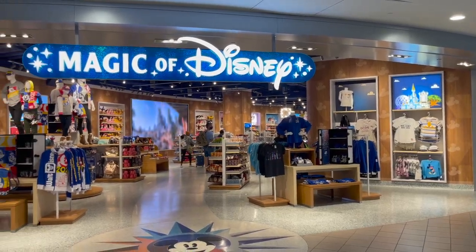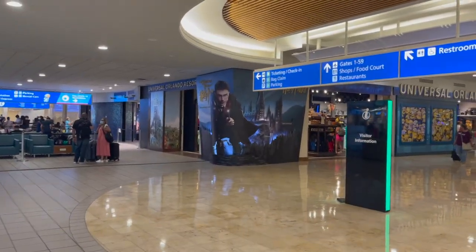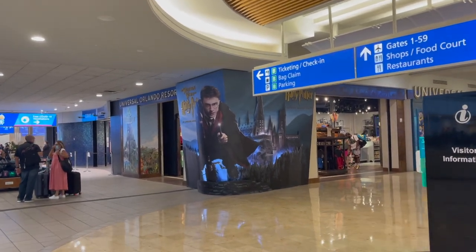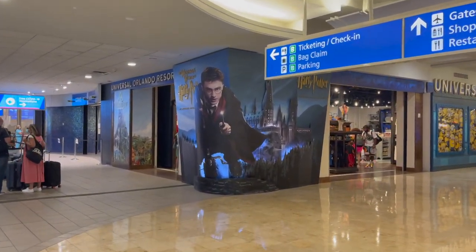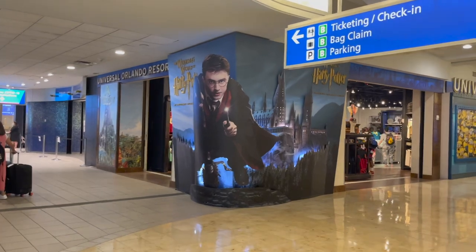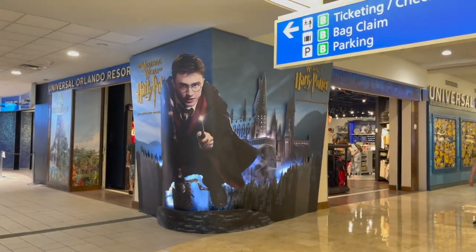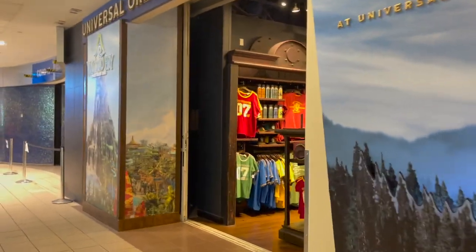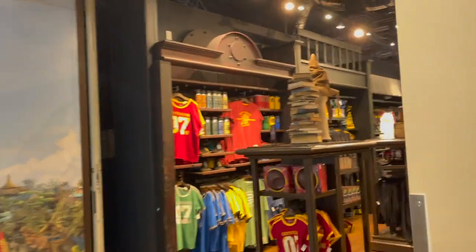So the really cool thing is you can literally walk out of the Magic of Disney and walk right into the Universal Orlando Resort store. And they still have their really cool exterior. So this is a really fun photo spot with the kids when you're getting ready to leave. And as a Harry Potter nerd, I'm obviously entering the Potter section first.